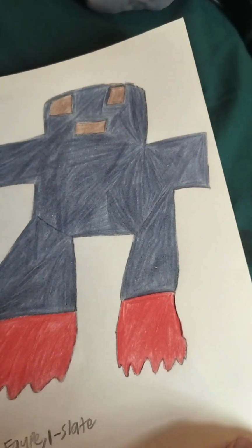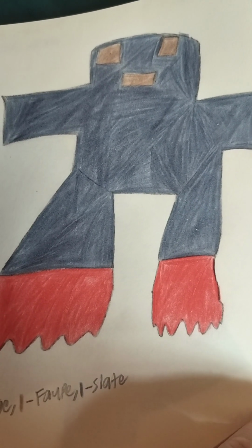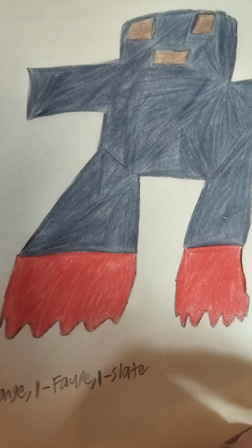But other than that, I think he turned out okay. Maybe I'll get it right next time. Anyway, let's get to the next drawing.